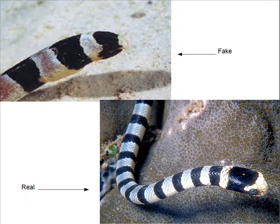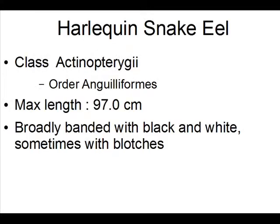The next thing up is the harlequin snake eel. It mimics a yellow-lipped sea krait, which is very poisonous. I'm pretty sure their venom can kill you within minutes. The eel itself, though, is harmless. Again, this is from the class Actinopterygii and the order Anguilliformes. The max length that these guys reach is 97 centimeters, and they're broadly banded with black and white and sometimes with blotches. However, they're basically meant just to mimic that sea krait almost perfectly so they don't get attacked.